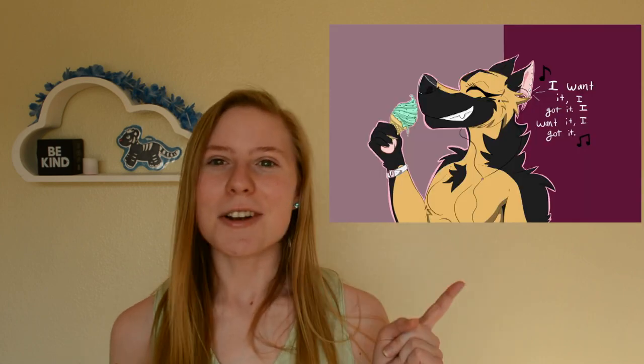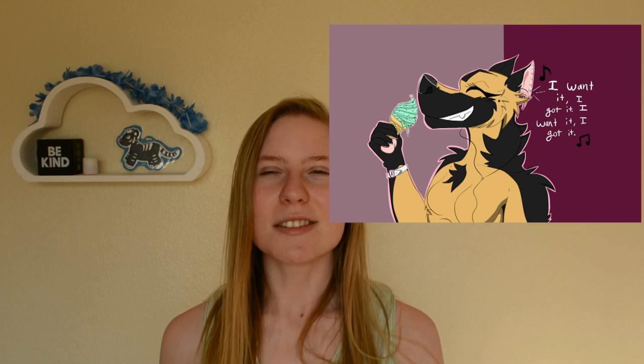Character number six is Babe, and she is a character that I love. She is a Belgian Malinois, and I do have art of her. Her aesthetic is also luxury, but rose gold and pink.